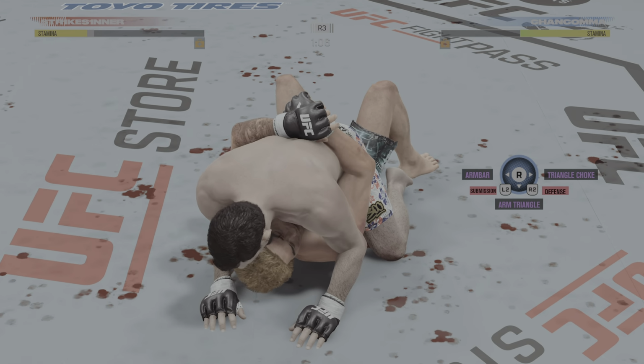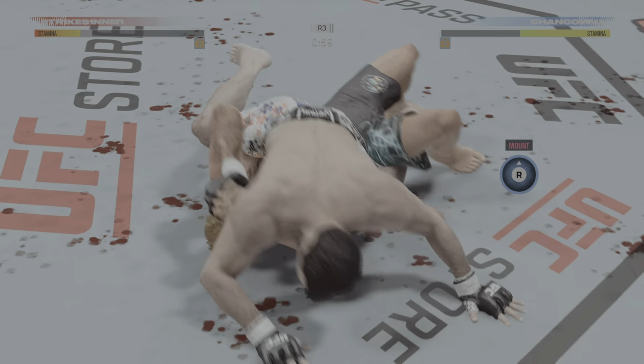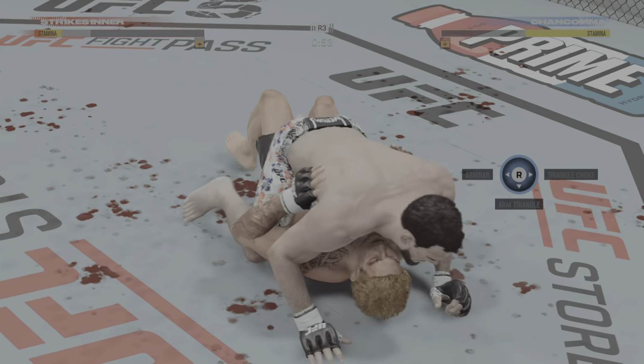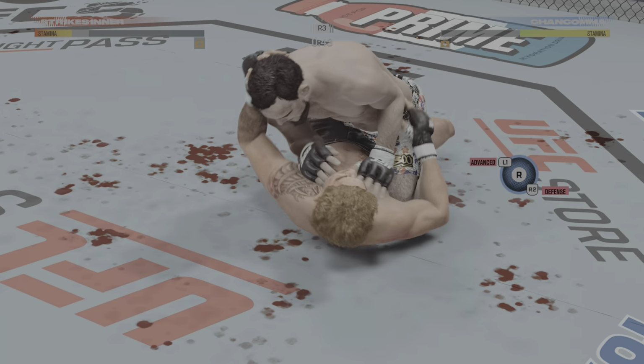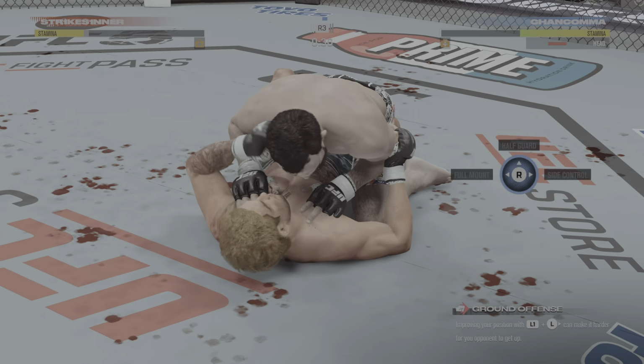All right, so perhaps he's going to have to address something defensively. There is a legitimate cut around his eye. Yeah, he got cut on the eye from that last strike. He's got to pay attention now before it gets worse. All right, so you got to be careful playing on the ground with this guy. You don't want to mess around for too long.